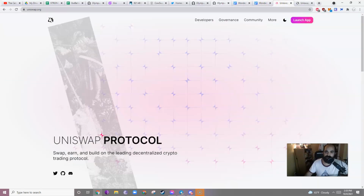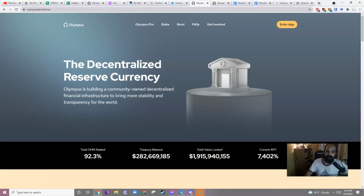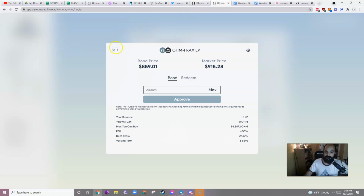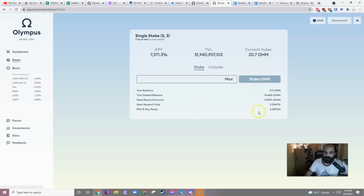Then you'd come back to Olympus, you would bond it. You click max, approve, bond, and then in 5 days you'd get your Ohm. See, look, the bond price here. This is the price you are paying for Ohm now. Now, in a few days, if Ohm continues to go up, magically, this would be a really good deal to have Ohm at this price in 5 days. However, as a reminder, it is not monetarily wise to bond unless this number over here is higher than this number over here.